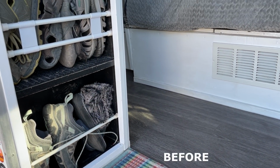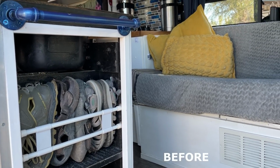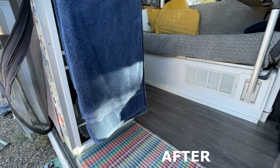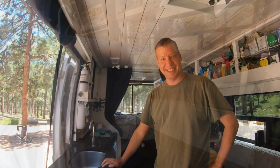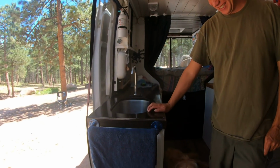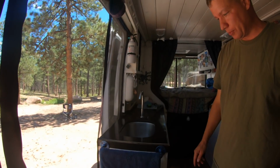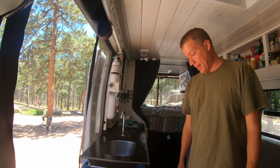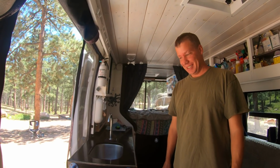And it covers up the shoe rack a little bit. We did not have a place for the towel, so that's cool. Yeah. That was a good idea I had. That was my idea. I really like it, Dave. Yeah. We needed that. And we still have plenty of room to get in and out. Yeah. And it added a lot more comfort. Yep. Good idea, Dave.